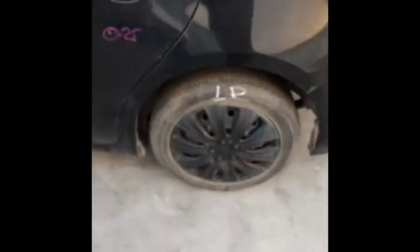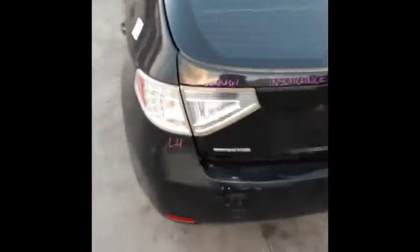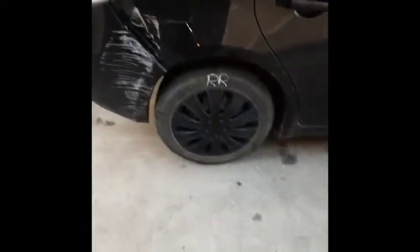Left rear 16-inch steel rim with an average tyre. We have the left hand tail light, left tailgate garnish. Tailgate appears to have no damage. Right hand tailgate garnish, right hand tail light. Right rear 16-inch steel rim with an average tyre.